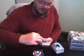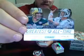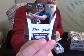Okay, we got our second card that we need to random. This time it's Green Bay Packers and Dolphins, Dan Marino and Brett Favre. So two randoms we got to do so far. Dang. Okay. Blake Bortles for Jaguars. It is a base auto.